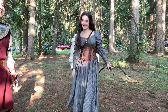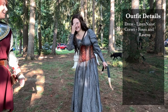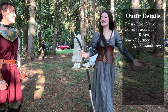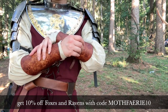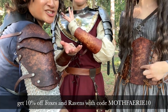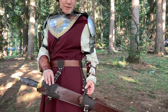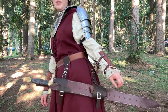Battle Susan, dress from Linen Nave, corset thing from Foxes and Ravens, bow from Courtney. I'm so good at this. So most of our armor things that look watercolory are from Foxes and Ravens. Do you want to show yours? So Foxes and Ravens has this really signature look. It's all water-based leather paints. Those are super cool. Awesome. The frog is from Folk of the Wood, so that's my other leather piece that I've got.